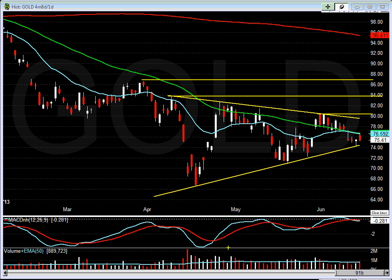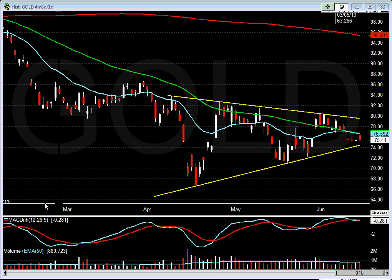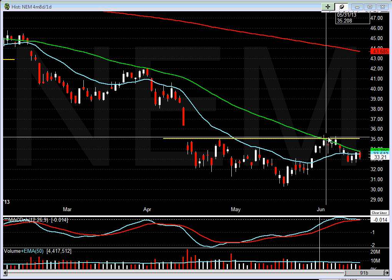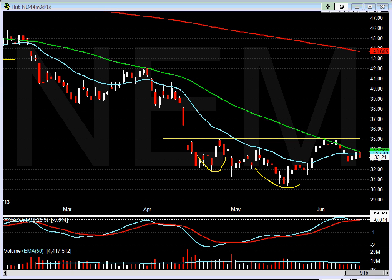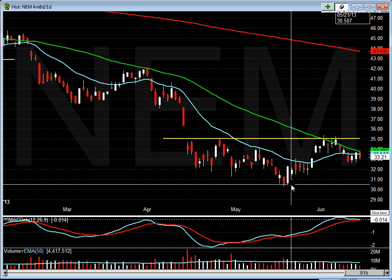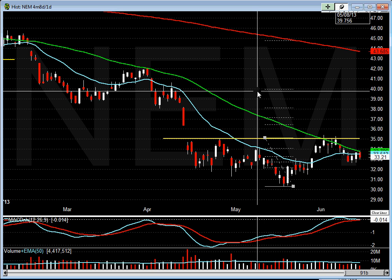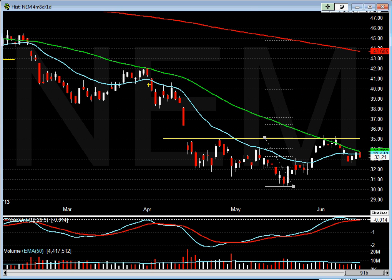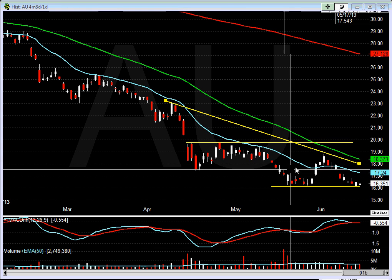Okay, and the other one is Newmont Mining. Again, you've got this nice little potential inverted head and shoulder forming. Okay, and if we get a major move here, it could possibly get back up to this $40 level here. Okay. And then the other one is AU.